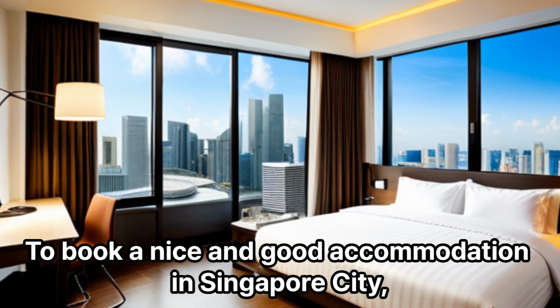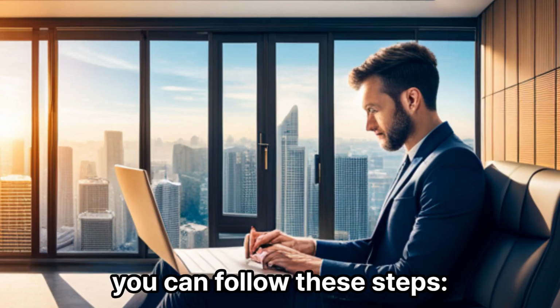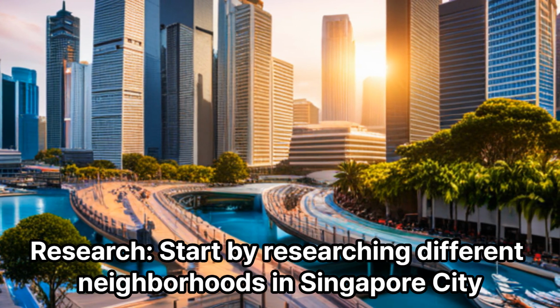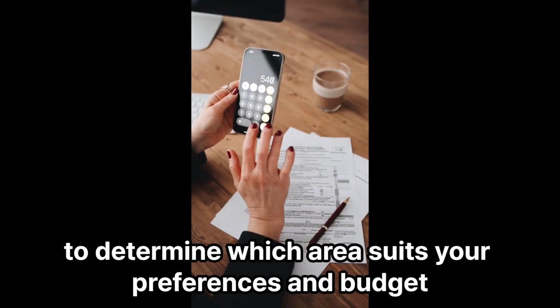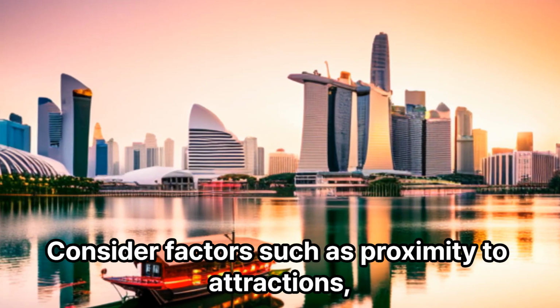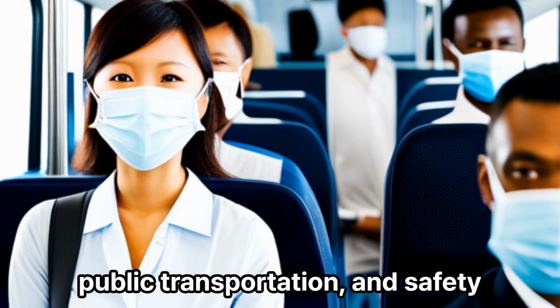To book a nice and good accommodation in Singapore City, you can follow these steps. Research. Start by researching different neighborhoods in Singapore City to determine which area suits your preferences and budget. Consider factors such as proximity to attractions, public transportation, and safety.